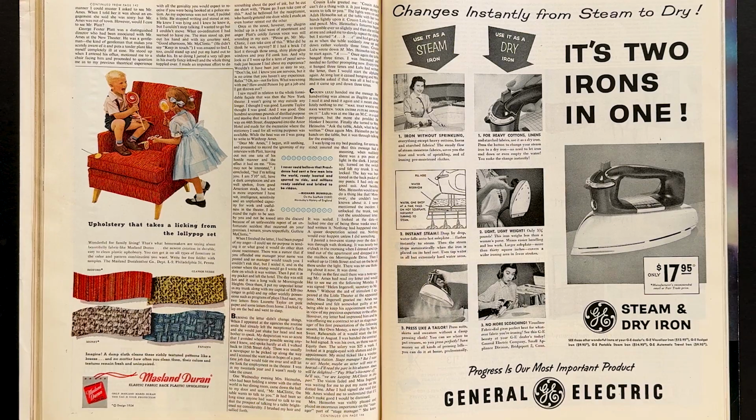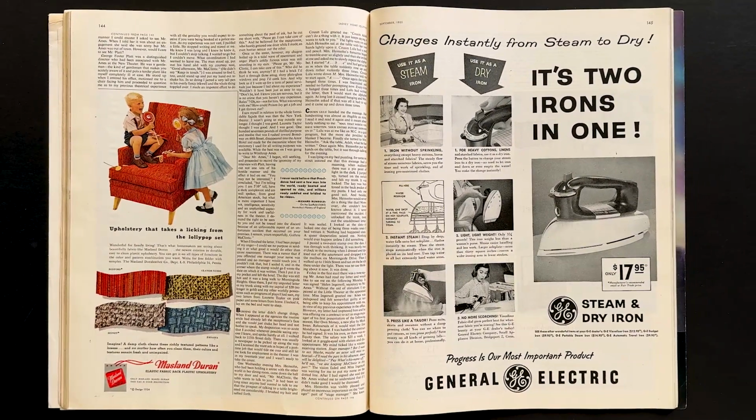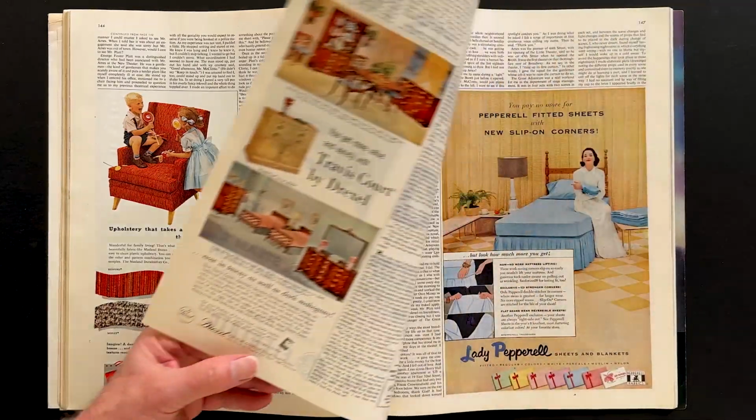And here they are making an iron. A heavy, hot iron. It's 2 irons in one. Well, of course it is. It's a steam iron and a dry iron.